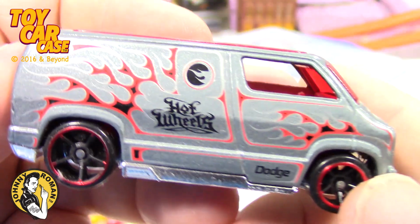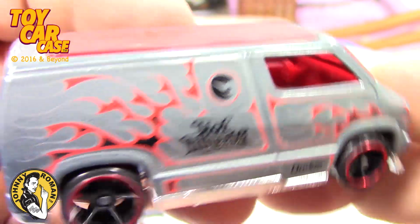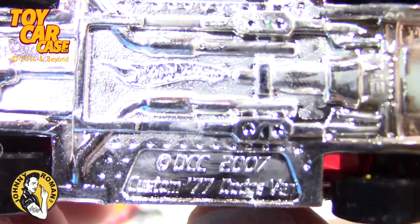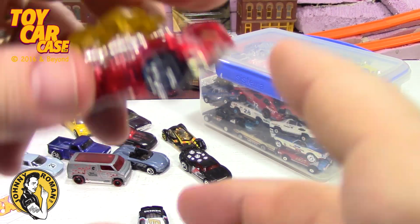Now, we've seen this guy several times before, the Dodge Hot Wheels van, with the treasure hunt logo on it before it was a treasure hunt. So, custom '77 Dodge van, man, if that was a treasure hunt, that would be great.